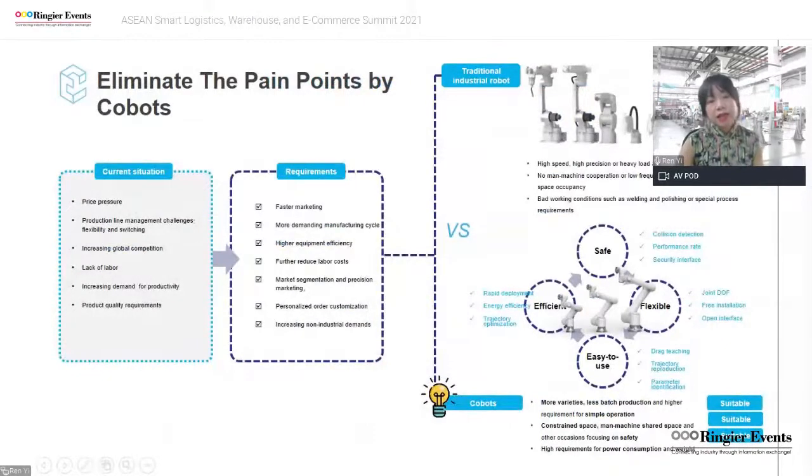Some people ask me, hey, Aris, could you please explain the difference between industrial robots and collaborative robots? I'll give you a graphic to quickly answer it. We still believe traditional industrial robots are quite suitable for scenarios with high speed, high precision, or heavy load. Especially welding robots or palletizing robots can do some very dangerous work, but it's not suitable for collaborative robots.